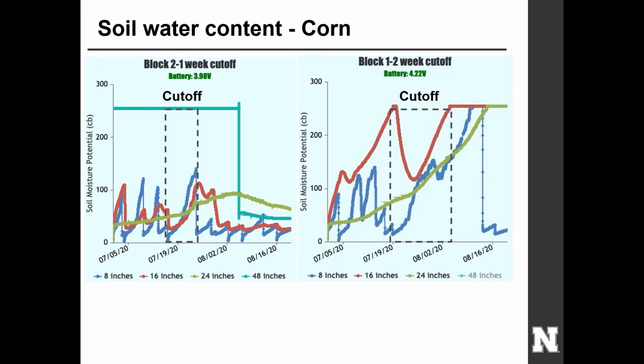So I want to show you what happened here. The 1-week cutoff started roughly from July the 19th, and you can see from there till August the 2nd, all the sensor readings are gradually going up, and the soil is drying. The surface soil became the driest, which is the blue line, followed by the 16 inches, and also the crop was using water at 24 inches. And then for the 2-week cutoff, again, it started from July the 19th, and it goes till almost August the 16th.